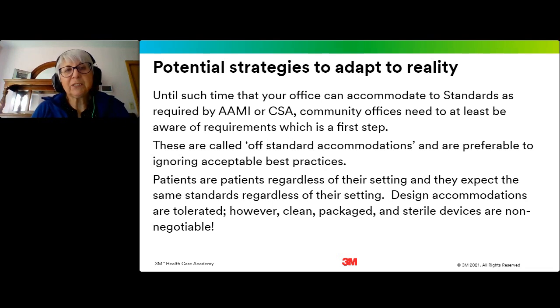So, potential strategies. Until such time that your office can accommodate all the standards as required by AAMI or CSA, our community offices need to at least be aware of the requirements. That's the first step, and it's a great starting point. These are called off-standard accommodations, and they're preferable to ignoring acceptable best practices. Always remember this: patients are patients regardless of their setting. Doesn't matter if they're in your office or in a hospital setting. They expect the same standards, and not only do they expect, they assume the same standards regardless of their setting. So design accommodations are tolerated. However, clean, packaged, sterile devices are non-negotiable.